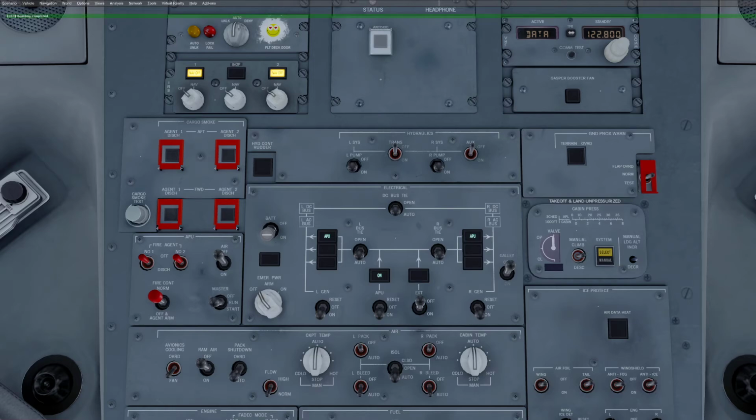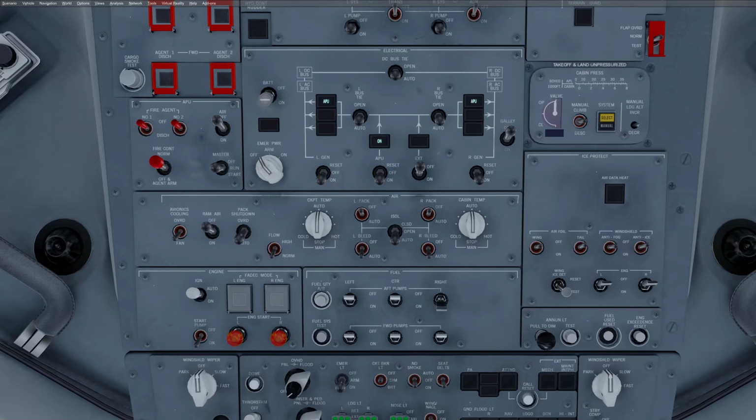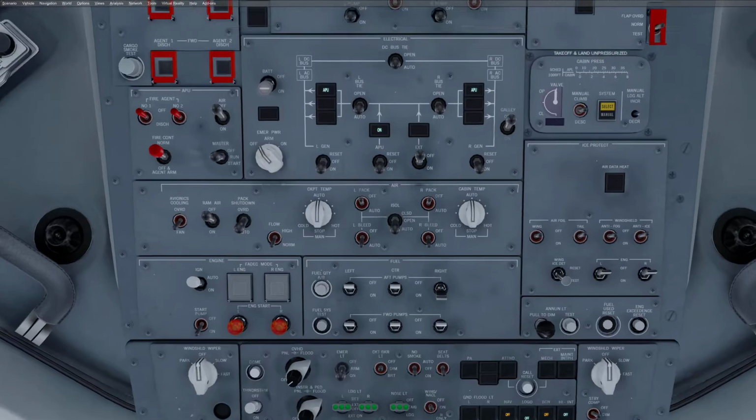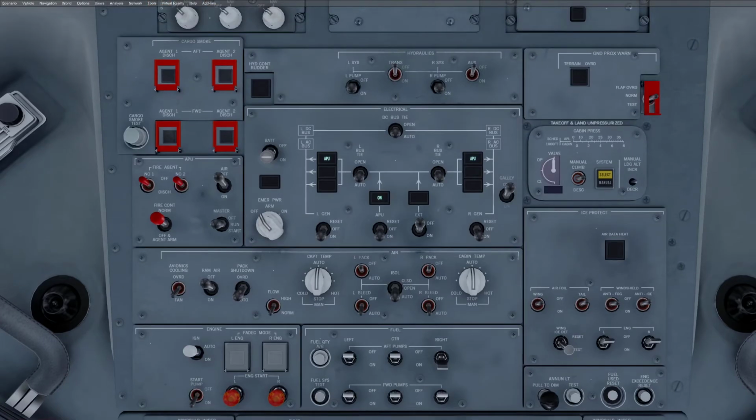Boarding is completed already. Where is the... I knew this was going to happen. Where's the isolation? Right, well for some reason I can't find it, so we'll skip by that. Hopefully it's not going to be too critical. Was it? No, hold on, the isolation valve switch, let me think about this logically. It's got to be something to do with the packs, isn't it? So if I can find the packs... There's a generator, there's a galley switch, packs. Ah, here we are, right in the middle.